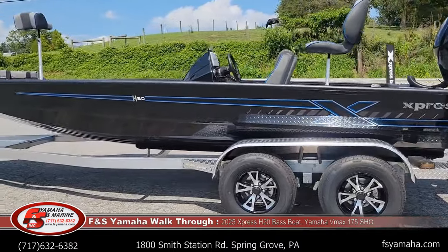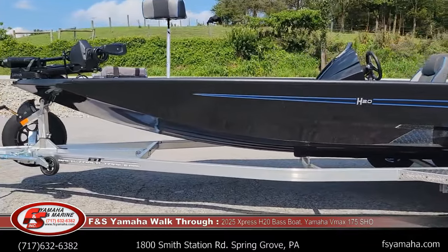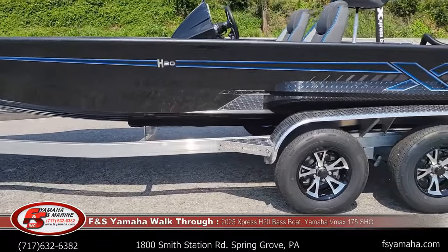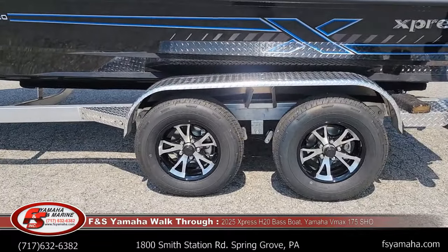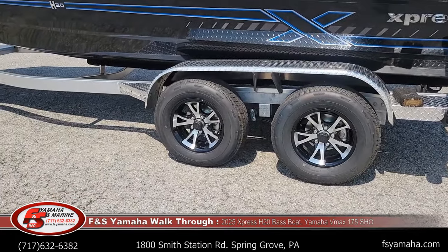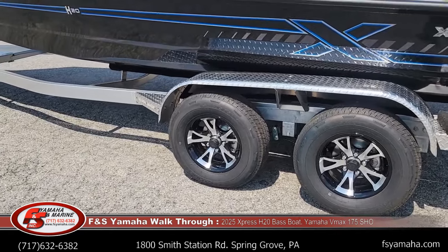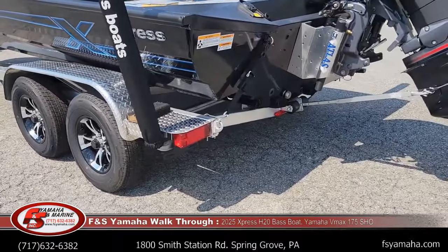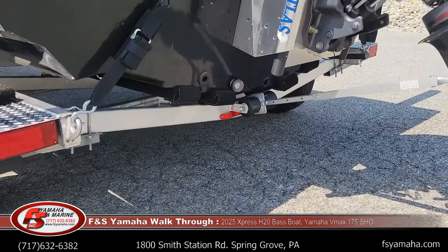All aluminum trailer made in-house by Xpress. We upgraded to the tandem axle trailer with aluminum wheels and hydraulic disc brakes, on both axles. On all the Xpress trailers I stock, that's an upgrade I do with every one. The trailer fits spot on. This model trailer is designed just for this model boat, so it makes it very easy to load and unload. You see the four bunks that hug the hull there.